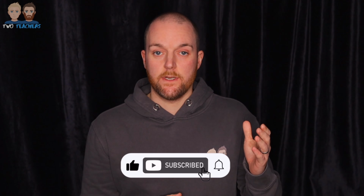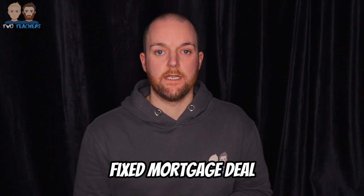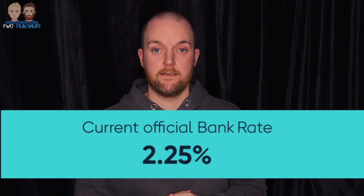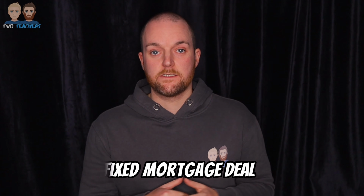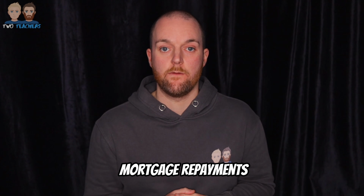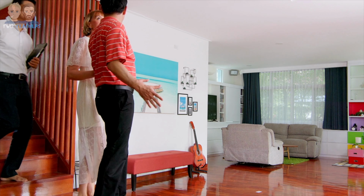At the beginning of 2022, the Bank of England base rate was 0.25%. This meant that a typical 5-year fixed mortgage deal had around a 2 to 3% interest rate. Fast forward to November 2022, and the Bank of England base rate is now 2.25%, with a typical 5-year fixed mortgage deal coming in at around 5.5%. This increase as a percentage sounds minimal, but let's have a look at how this could impact your monthly and yearly mortgage repayments. For this example, we'll assume you're a first-time buyer.